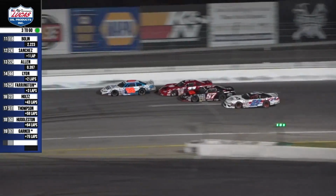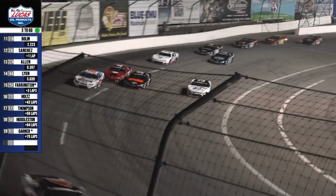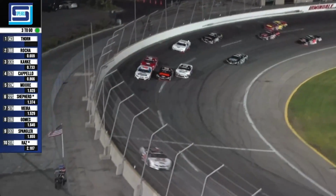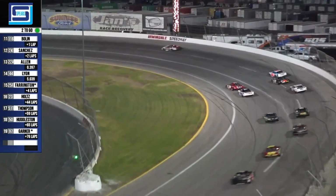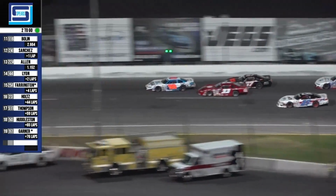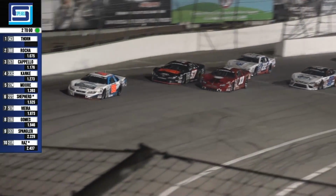Rocha slips up out of turn number 2. They're all squeezing each other. 3 wide. How is this going to make it out of turn number 4? We enter 3 wide. We exit on the bumpers and quarter panels. I don't know how that's working because there was not room for the 57 in that mix. Look at the battle for second. Kankey slips up. Capello in the wall. Or at least near it.